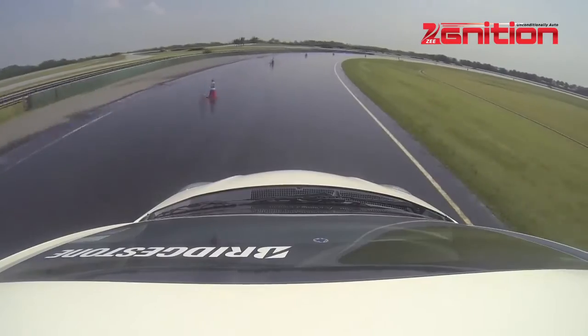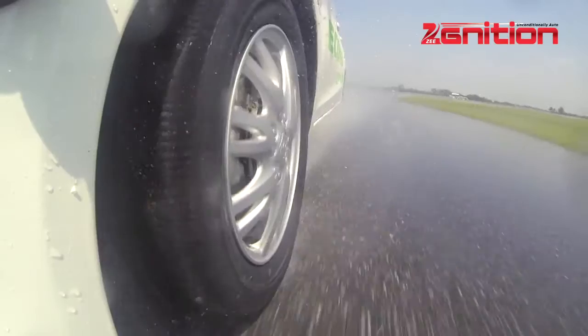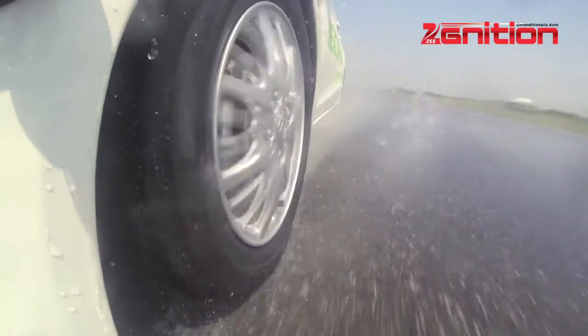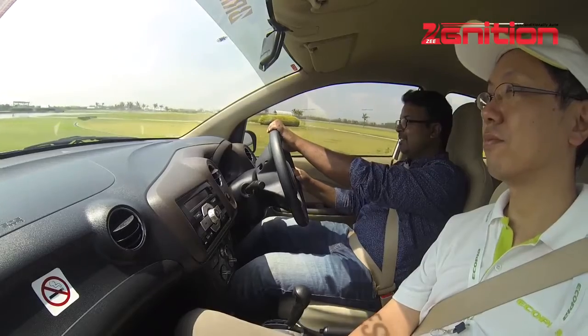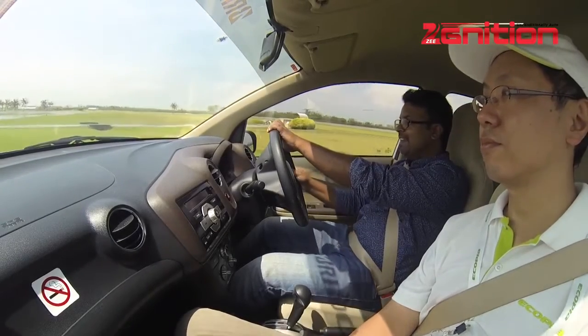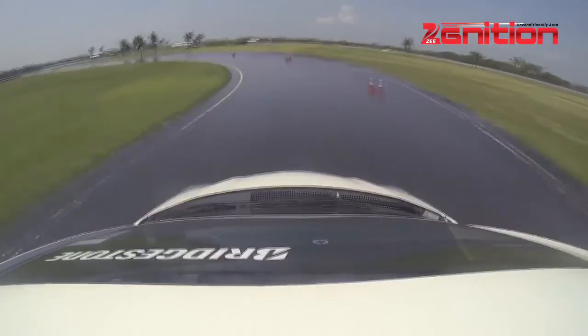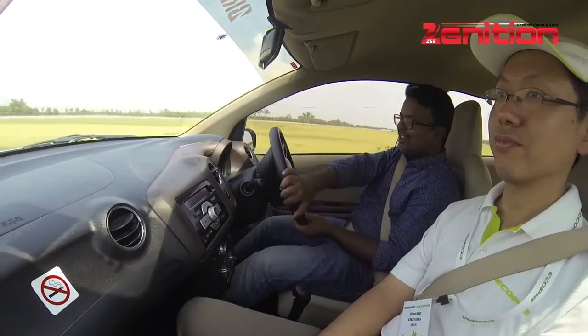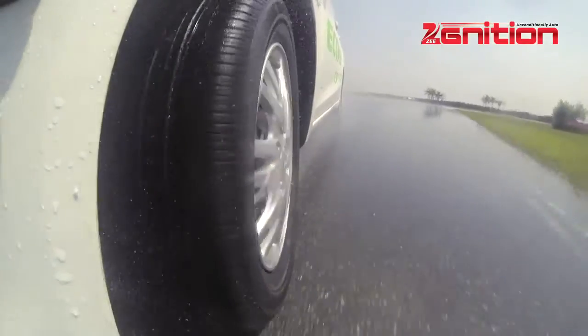I'm entering a really tight corner right now, and most of the tires, I can tell you that I won't have the courage to do these speeds. It's 60 and I'm still not feeling anything. It's really that stable, very comfortable as well inside. Doesn't make you feel nervous at all. It's so reassuring, the Ecopia tires.